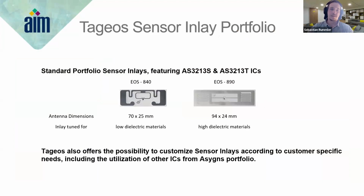So today's standard portfolio for the sensor inlays includes 2 inlays, which are the EOS 840 and the EOS 890. And they're both available with the AS3213S and T ICs. As Ivan already mentioned, the AS3213S IC is able to measure strain and temperature, and the T version is only capable of measuring temperatures.